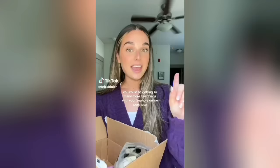If you are placing an order on Sephora's website in the near future at all, you are going to want to know this. We all know that you get like 2 free trial samples with every Sephora online purchase, but I bet you didn't know that there are so many more free samples that you could be receiving without having to be checking all of those marketing emails with codes.